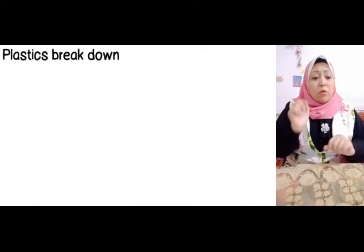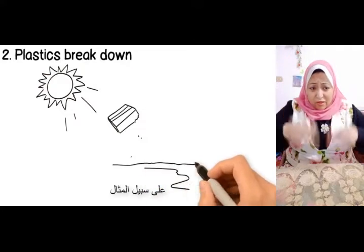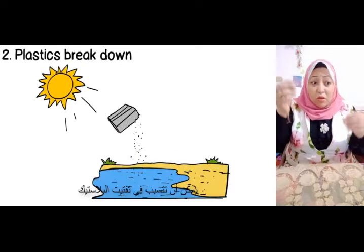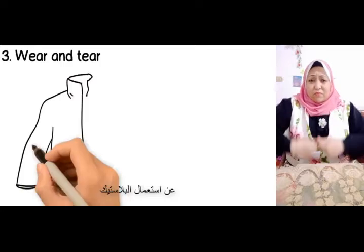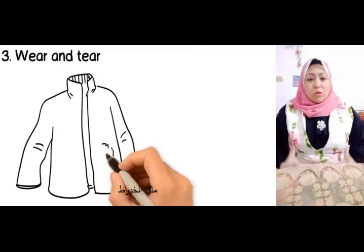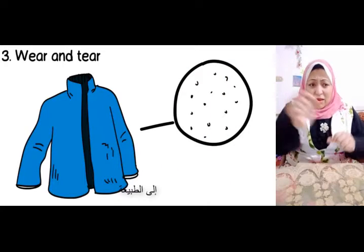Second, microplastics are formed when plastic breaks down. For instance, the sun's UV radiation can cause plastics to break down over time in landfills and in water. Third, microplastics are formed by the wear and tear of plastics. For instance, paints and synthetic fabrics, such as fleece, will wear down in use, releasing microplastics into nature.